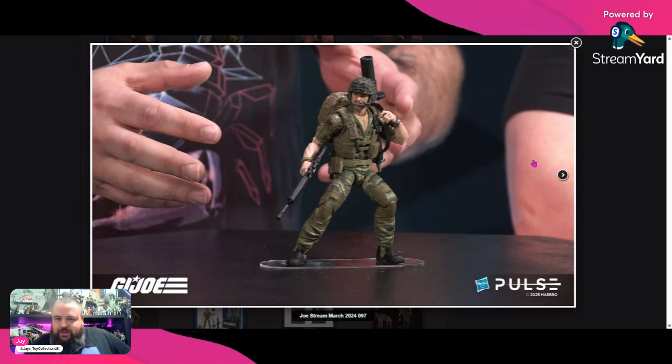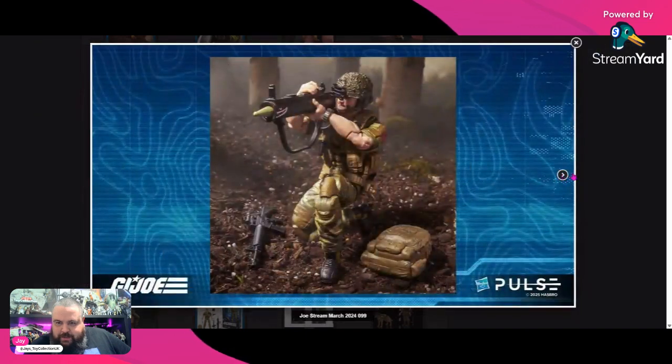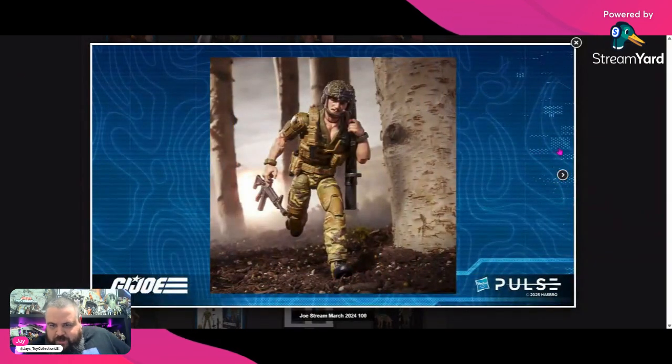So there is Footloose then from G.I. Joe Classified. Again, you've got all the accessories with him, as you can see there. A little bit of a shark or something on the bazooka sort of cannon thing he comes with again.